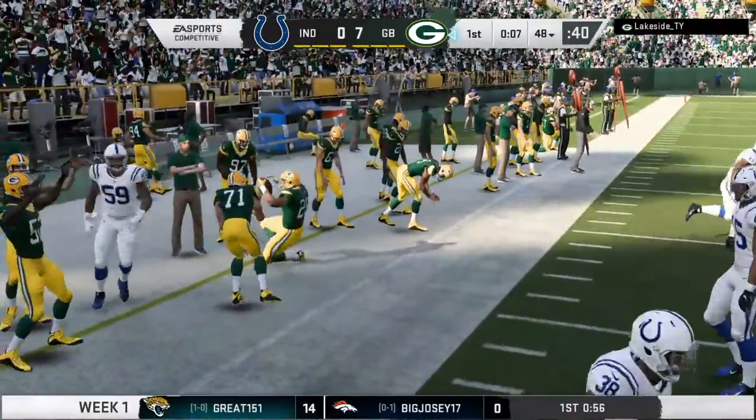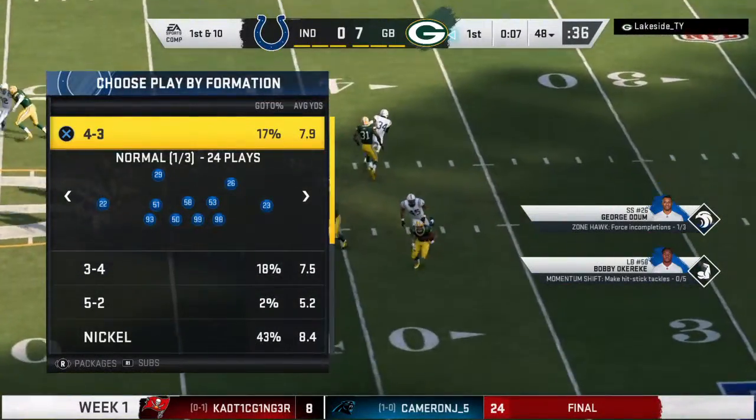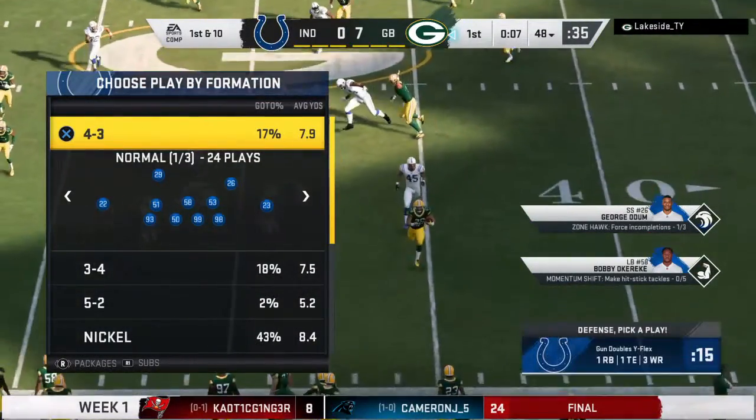Well, he wasn't too far from breaking that. Officially, give him 15. And the offense will take over with a new set of downs.